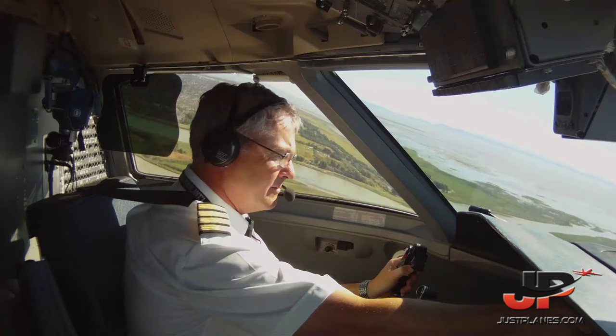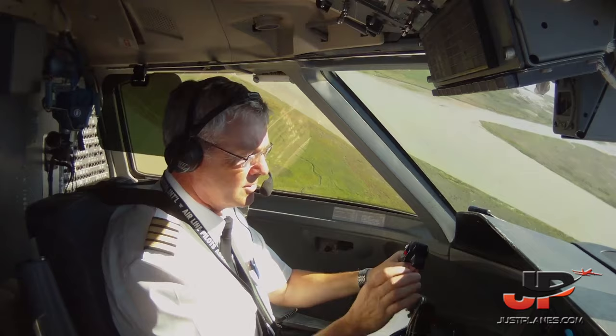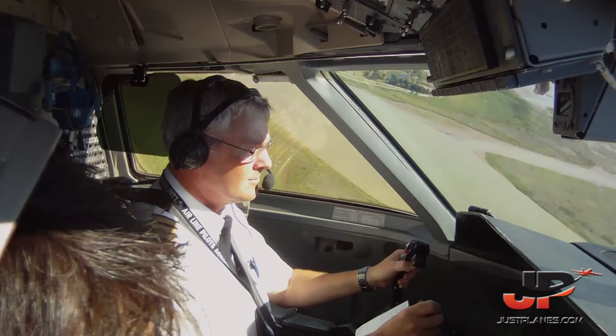Tower, good afternoon, Air Canada 562 with you, going to be ready to go again. Flaps are off, flat power, takeoff check. Wind 280, 290 now at 9 knots, Georgia 4, cleared for takeoff, runway 26 left. Georgia 4, cleared for takeoff, 26 left, Air Canada 562.